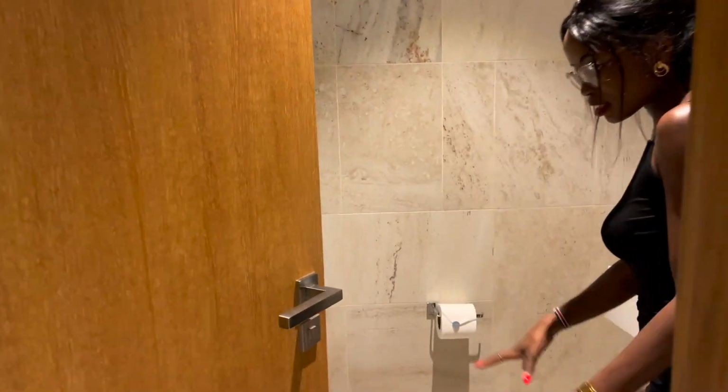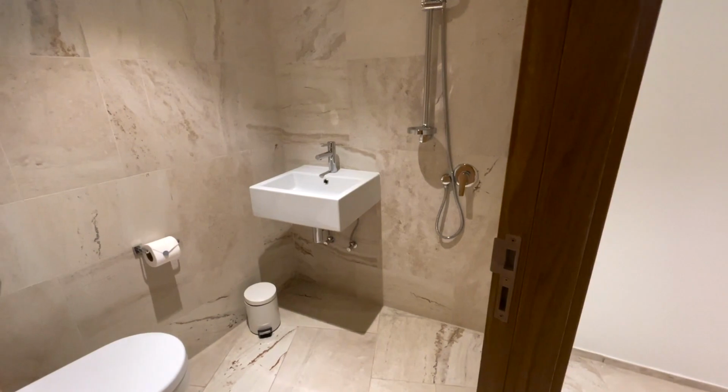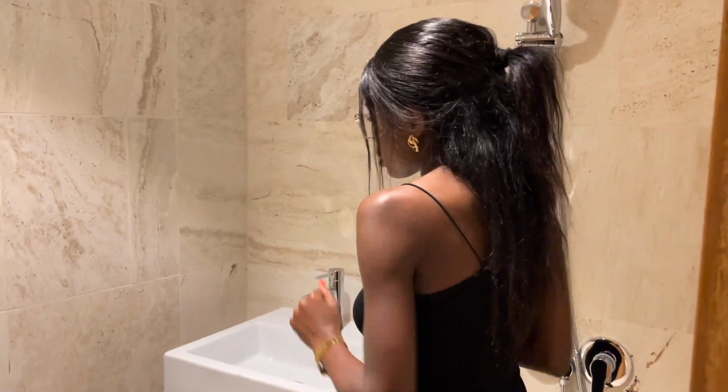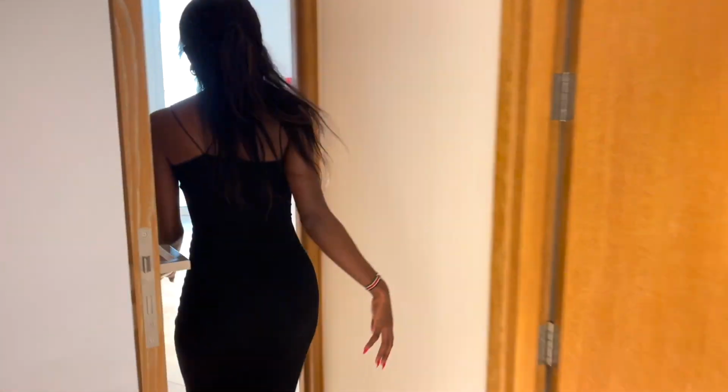This one is the first guest bathroom. The only thing that's missing here is maybe just a mirror, but I really like this tile. So from this bathroom we come here to the kitchen.